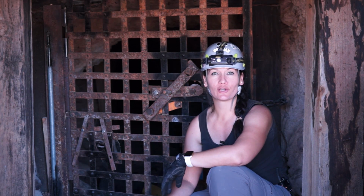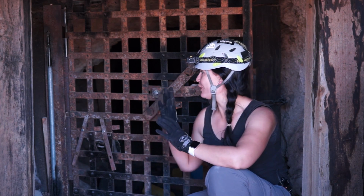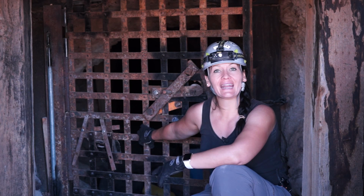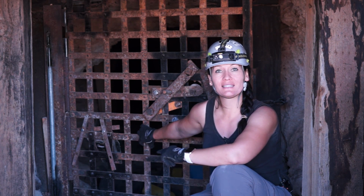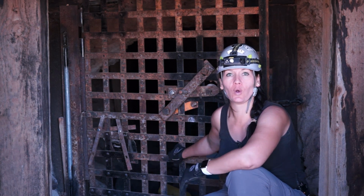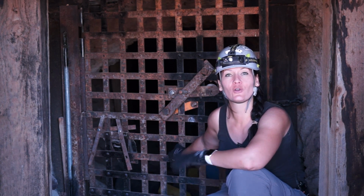Hi, I'm Jessica with Gold Rush Expeditions, and I am sitting in front of an amazing old adit at the Culverwell claim. This adit still has the original gate, plus the original locking mechanism. The Culverwell was mined specifically for gold. Gold, gold, and gold. This is an entire gold area.